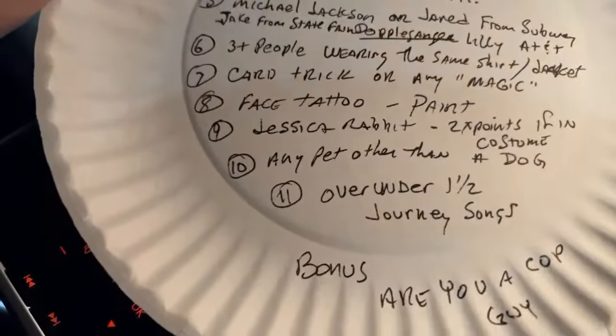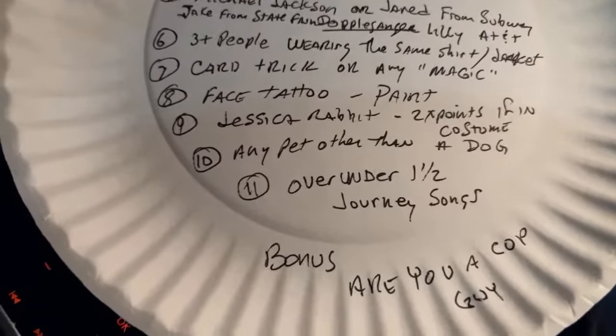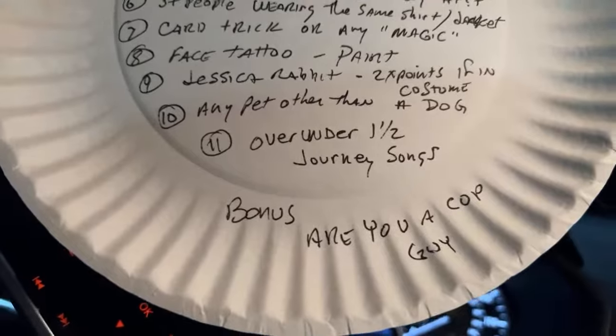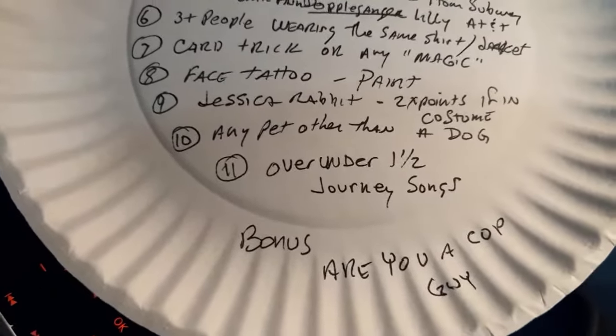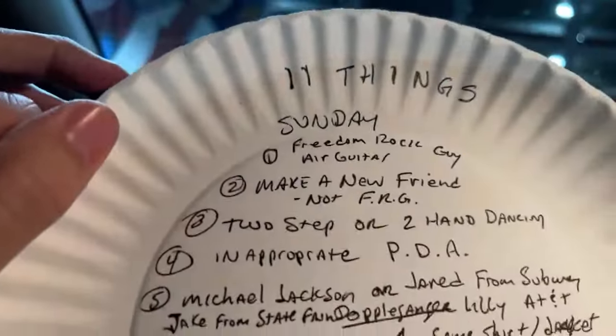Number 10 is any pet other than a dog. And number 11 is our over-under tonight is 1.5 on Journey songs. So will there be two or more Journey songs or just one tonight? That's for number 11. Then our bonus tonight is, are you a cop guy if we see him tonight? So that's our 11 things, we'll go over those again.